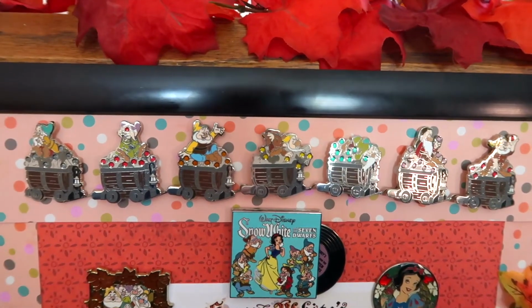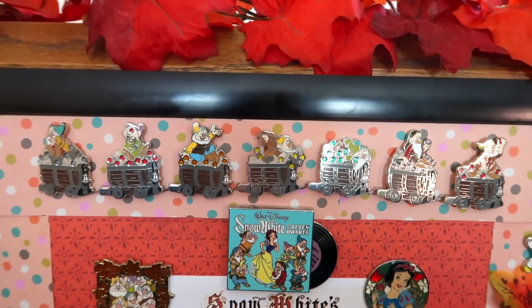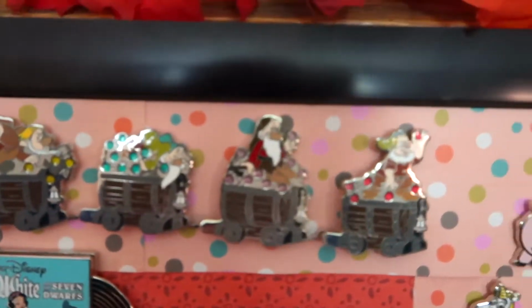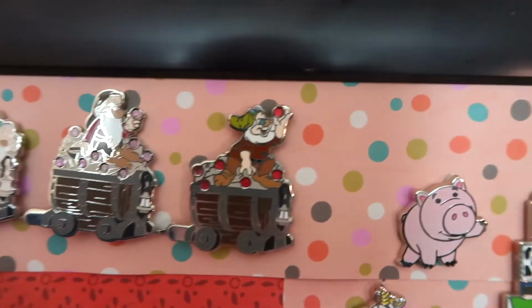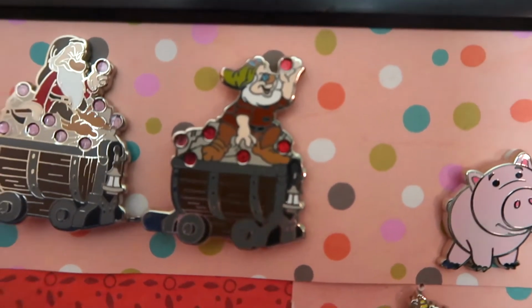This set here is the 7 Dwarfs Mine Train Mystery Set. And so of course there are 7 pins in that collection. And when you get them all, you can see that each mine train connects right there, which makes it really fun. So heading up our train here, of course, we have Doc, and oh look, he's looking at a jewel.